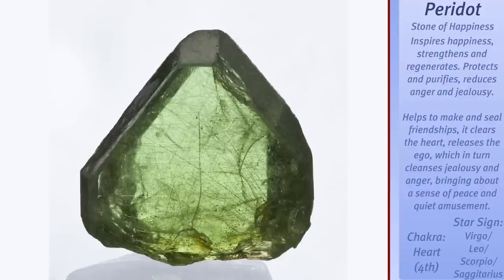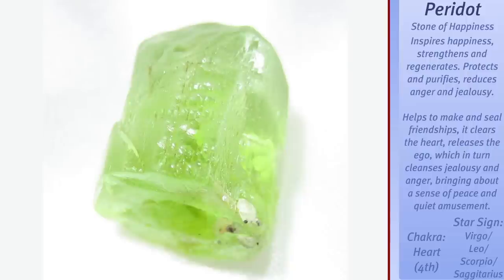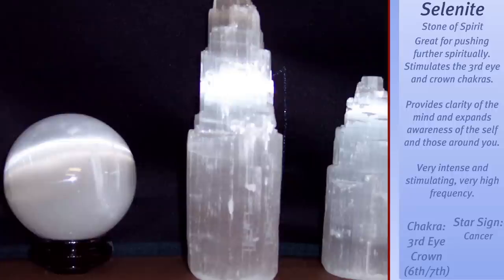Peridot inspires happiness. This one is great for making your days brighter, strengthens and regenerates the individual, and reduces anger and jealousy. Selenite is an excellent stone for pushing further spiritually. It stimulates the third eye and crown chakra and provides clarity of the mind and expands one's awareness of the self and those around you.